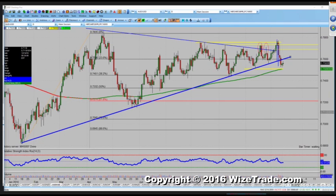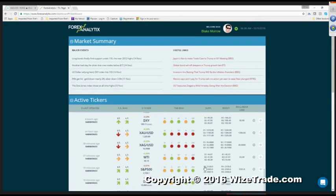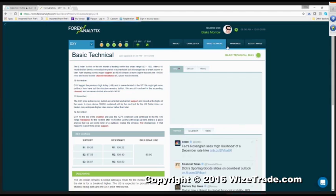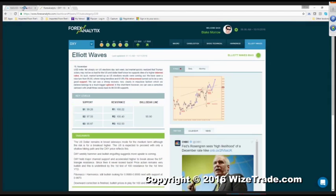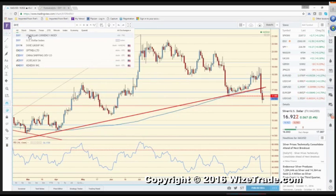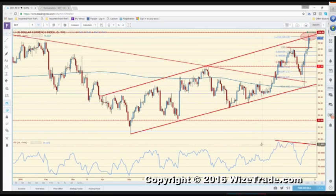Okay. So, Batman. Dollar index. Here's your analysis. I'm just going to take a break. All right, here's the dollar index. Here's your candlestick analysis. Here's your basic technical analysis. Here's your harmonic analysis. Here's your Elliott wave analysis. Okay, we're done. Let's move on. Joking. All right. Dollar index. See, that was my easy way out.